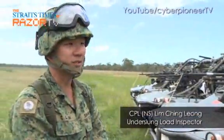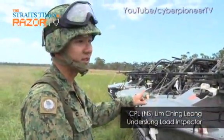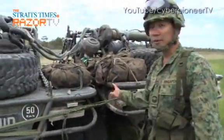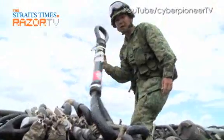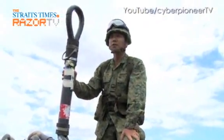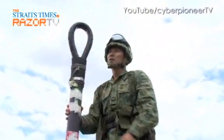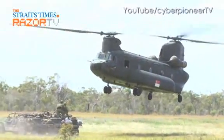Okay, what we have here is 3 LSV clustered together using slings. This is basically a sling load. You see the same thing here, we clustered all of them together tightly, so it's supposed to be tight so that there's no movement. The ridge pendant part will link to the Chinook. When the Chinook comes over, we'll use this to hook it up onto the hook of the Chinook.